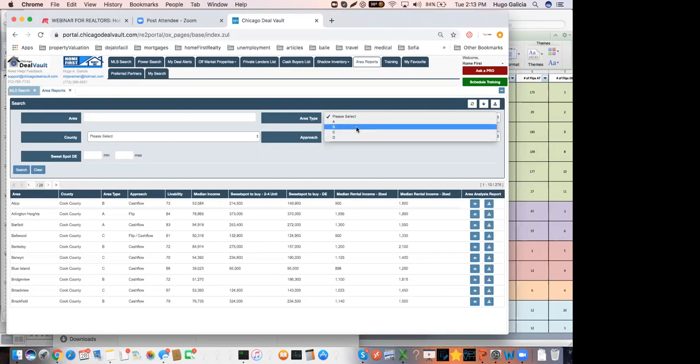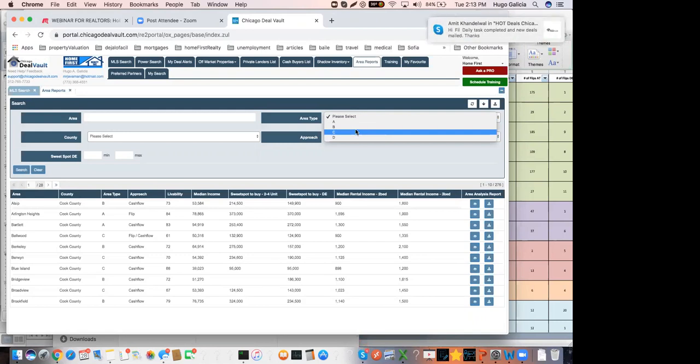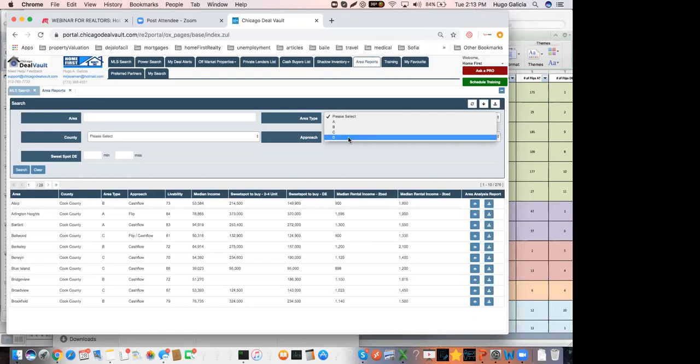We're going to be focusing on the bread and butter and more of the challenging areas, which are C. But the D are sort of the Wild West, okay? So we're going to stay away from D and A. We're going to be focusing on identifying the top 5 rental markets in the B area. So very simple.